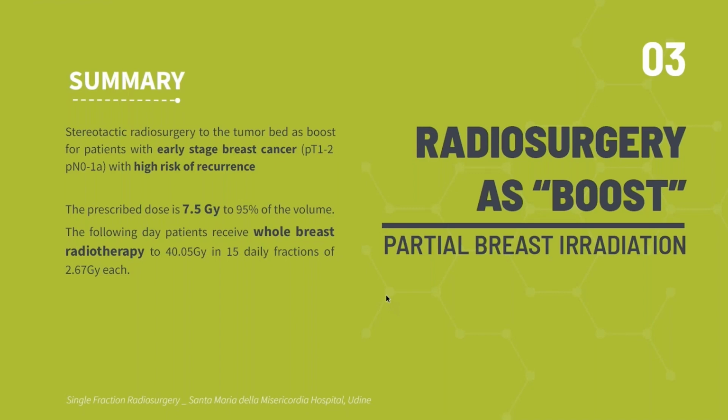And finally, at the end, the radiosurgery as a boost for high risk of recurrence patients. So we decided to enroll only pT1, T2, N0, and 1A, meaning patients who do not need radiation to the supraclavicular fossa. The prescribed dose in single fraction is 7.5 gray. And the following day, patients receive whole breast radiotherapy in 15 daily fractions.